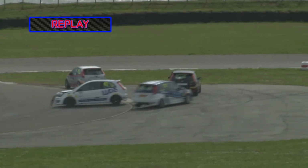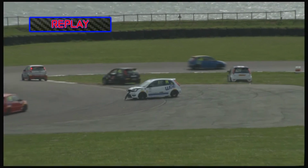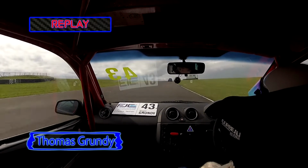And then goes into the side of Tom Grundy in 43, spins around. Now is Rob Cox going to be able to recover from that, or is it going to be another DNF? Here's the view from Tom Grundy.